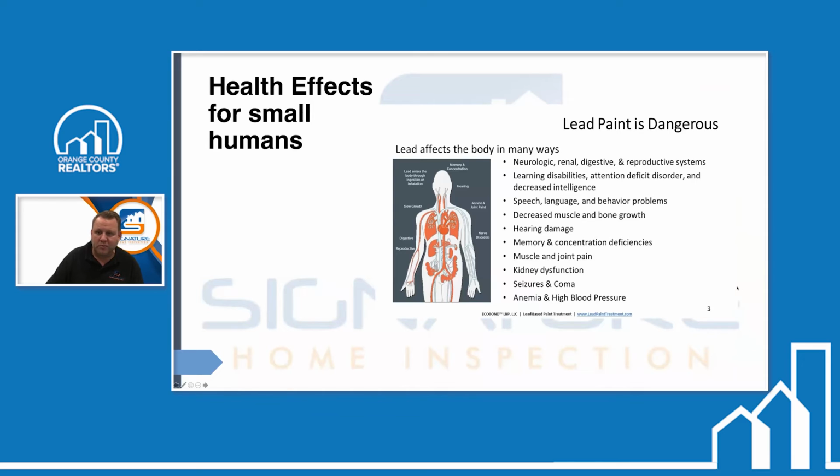Health effects for small humans. Lead-based paint, the main thing is it is dangerous. Lead affects the body in many ways: neurological, renal, digestive, and reproductive systems. It also causes learning disabilities, attention deficit disorder, and decreased intelligence. Speech, language, and behavioral problems, decreased muscle and bone growth, hearing damage, memory and concentration deficiencies, muscle and joint pain, kidney dysfunction, seizures, and coma, and anemia and high blood pressure.